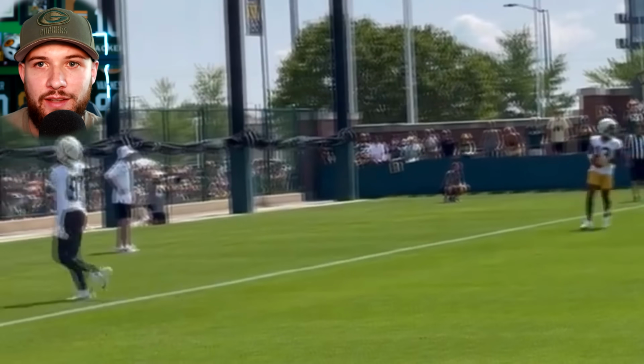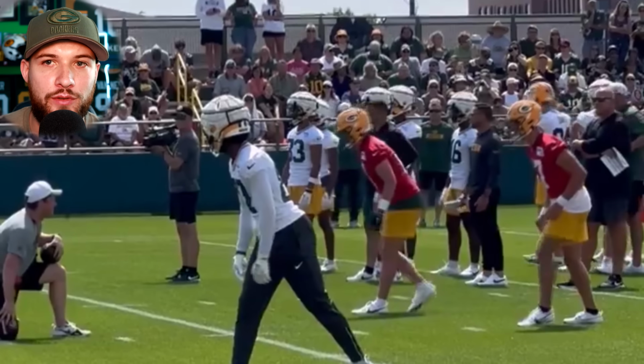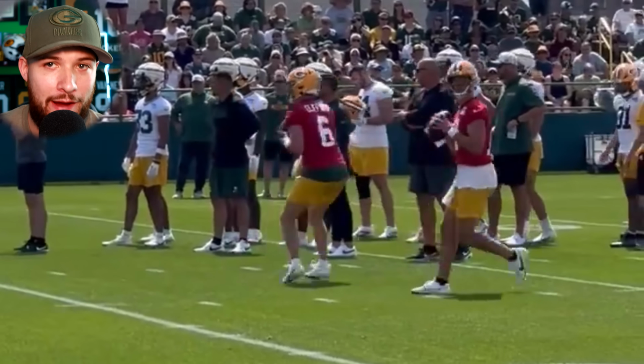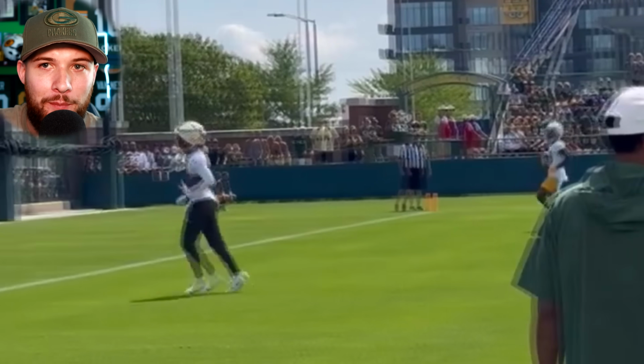He shows raw talent. He can fire the football. And it just seems like he's still learning the playbook. But if that's the only thing holding him back, Michael Pratt is very, very intriguing. And this quarterback battle is really starting to heat up. As for some defensive notes I have from today's practice, not a ton happened today.